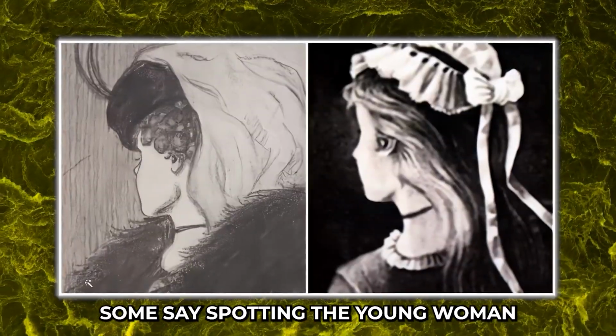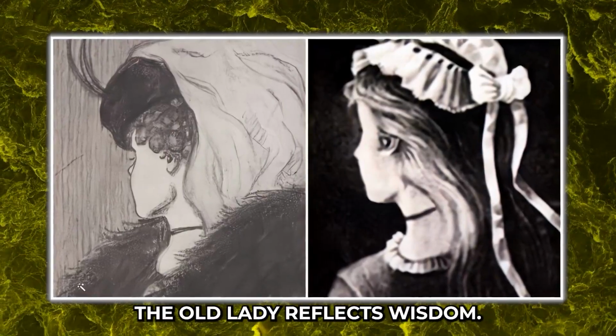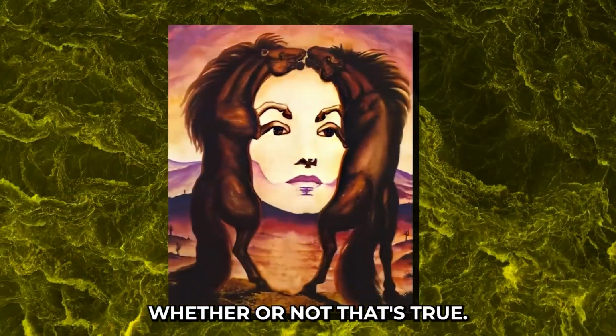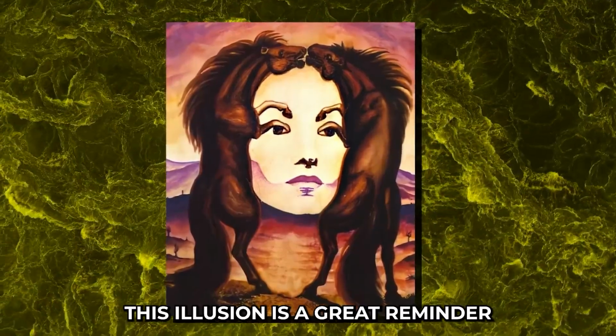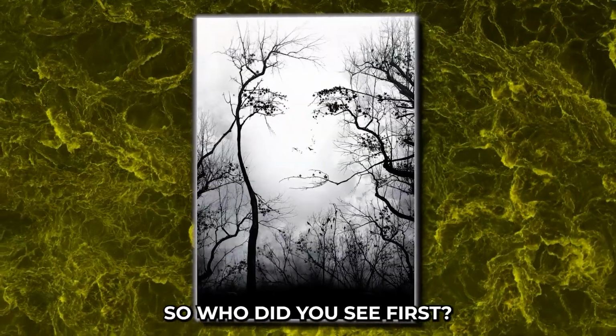Some say spotting the young woman means optimism, while noticing the old lady reflects wisdom. Whether or not that's true, this illusion is a great reminder that perspective changes everything. So who did you see first? Did it shift the second time?